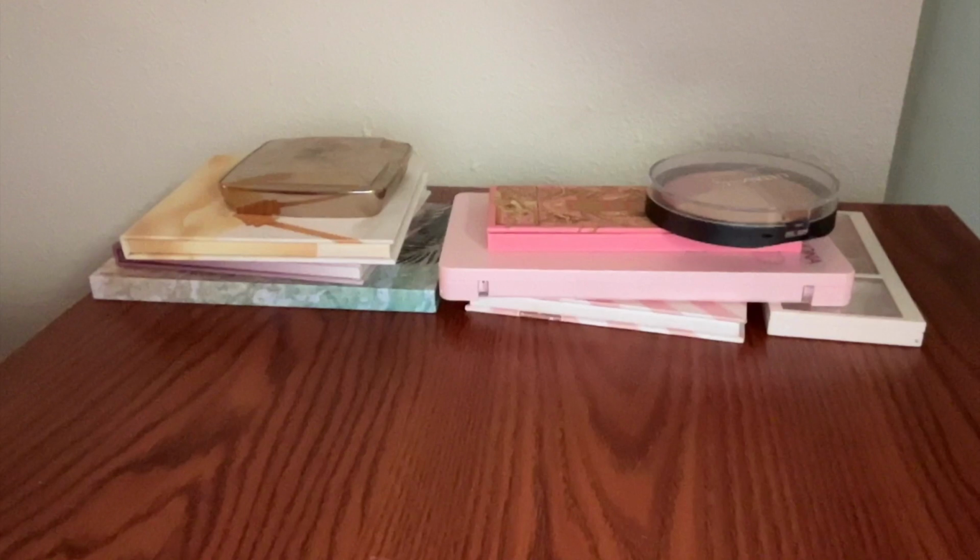Okay, so to basically finish off, I'm going to go through these face palettes I have here. Some of them are just blush. Are any of them just blush? Yes. I have just blush, just highlighter, and then like bronzer, blush, and highlighter, and I just kind of wanted to throw it all in at the end of all of the cheek products. So I'll grab this one first.